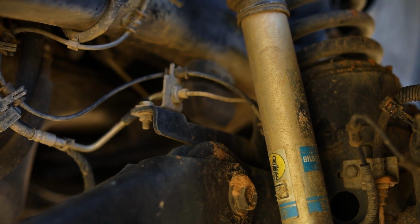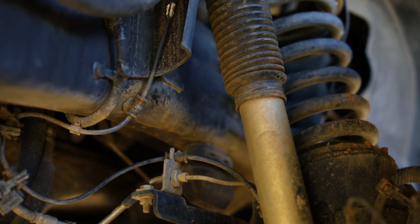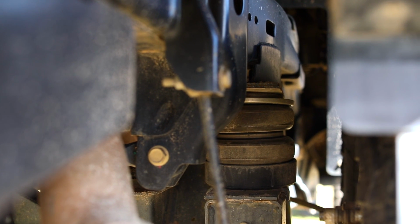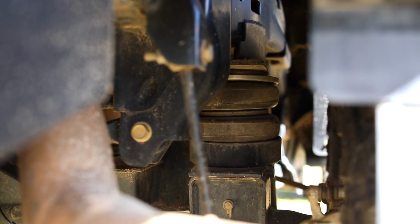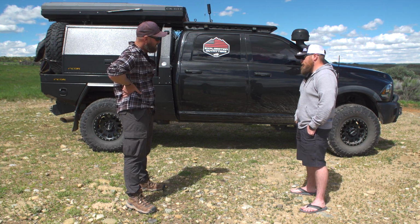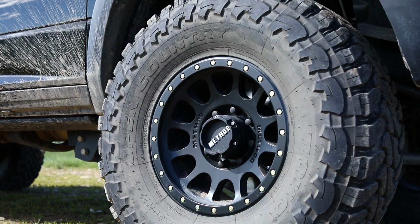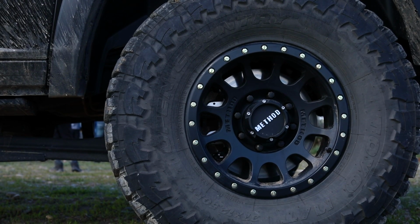And on the back, we've got some airbags for when I tow something heavy, with some custom cradles that let them float. So if the axle flexes, they're not attached. Right. But that's it on the suspension. So the tyres are 37s, and what are they? They're Toyos. Okay. 37-inch Toyos, Open Country mud terrain. 37 by 13.5 wide, 12.5, and 17-inch Method wheels. Real beadlocks? No, not on this one yet.